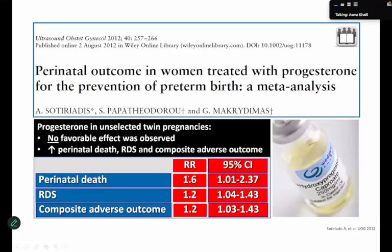And if anything, this meta-analysis showed that it's potentially harmful. This is the relative risk. This is a 95% confidence interval. And if this 95% confidence interval does not include 1, it means it's significant. A relative risk of 1.6 means those who had progesterone had 60% higher risk of perinatal death compared to those who did not have progesterone. Therefore, clearly, it's not beneficial, and if anything, it's potentially harmful, with increased risk of perinatal death, respiratory distress syndrome, and composite adverse outcomes.